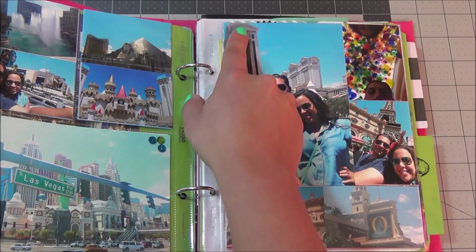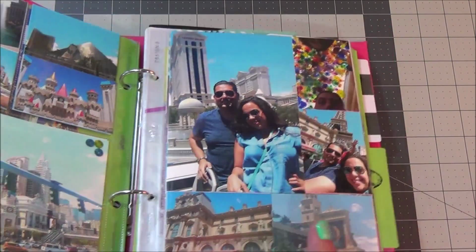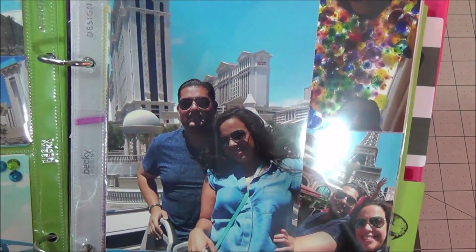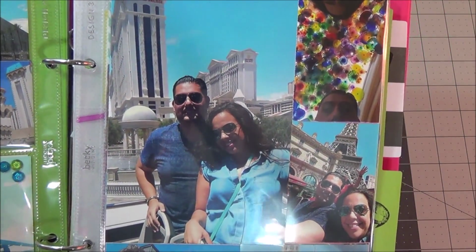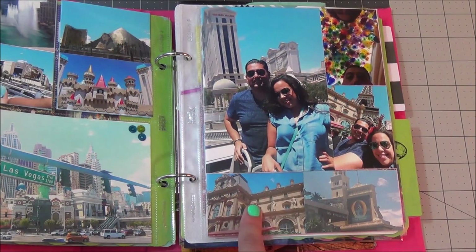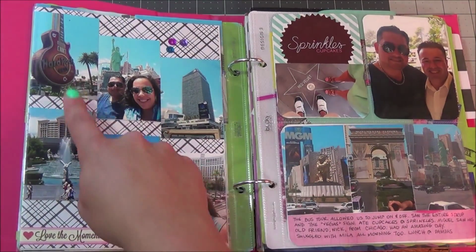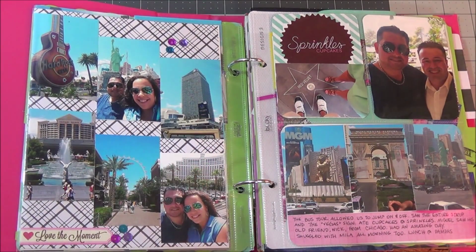This does say Caesars Palace up there. This was a lobby. Can you see that? That had a bunch of gold glass ornaments. So just our top of our heads looking up. The Paris Hotel. I do believe this is Venetian. This one says Bellagio. The Hard Rock, you can get the idea.